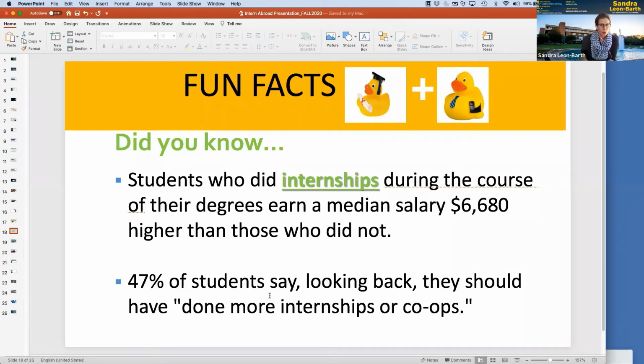So you're really setting yourself up for stronger success and a stronger entry into the workplace when you get this experience while you're still a student. Okay, that's why we emphasize internships at every point.